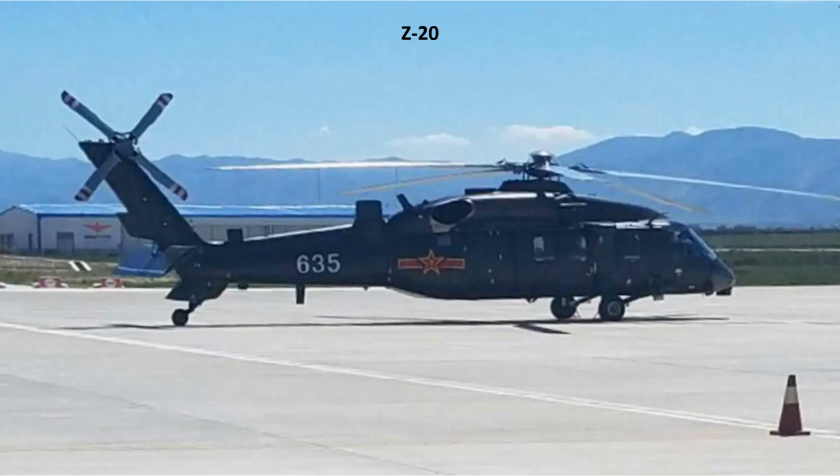Moving to the transport utility helicopters, some of which can also be armed for an attack role, and the latest addition, and moving forward the primary platform, is the Z-20. Used by the Ground Force and Navy, this 10-ton class helo is very similar to the Black Hawk. It can carry 12 personnel and a 4,000 kilogram external load.